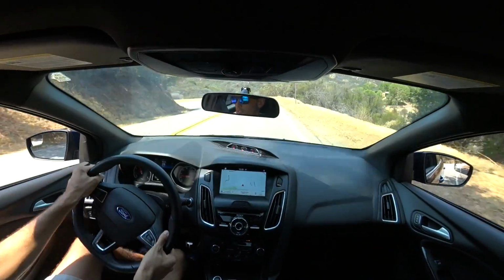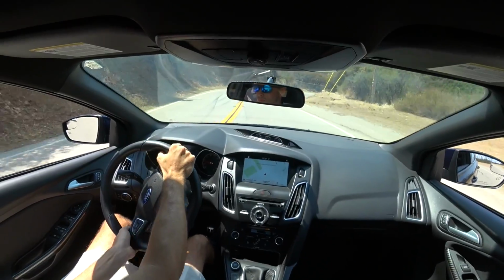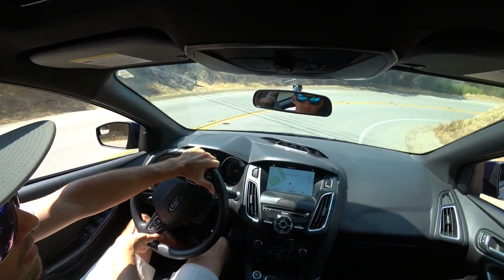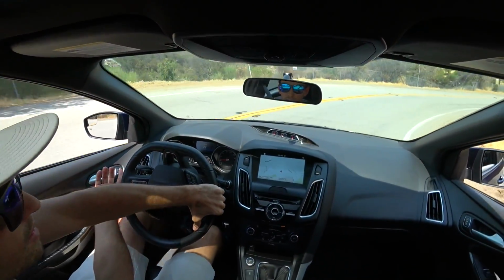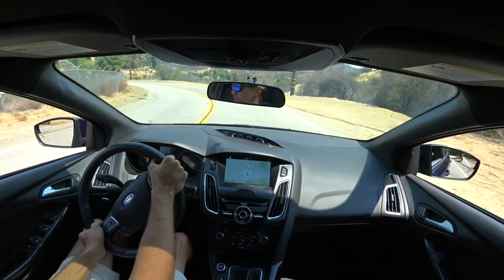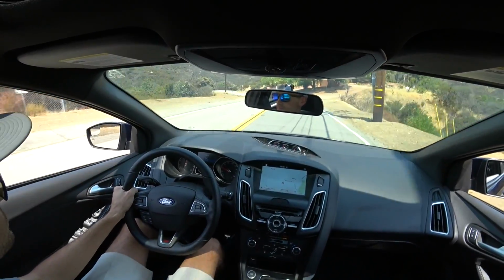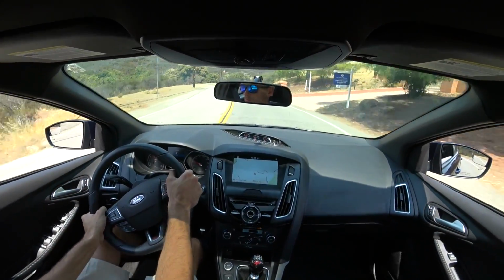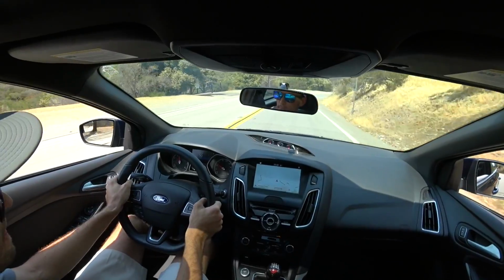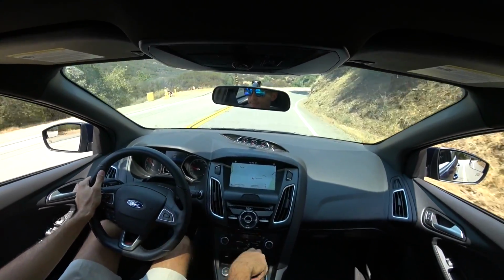Traction control kicked in a little bit there. Back tire chirped. Really hope you're able to pick up this exhaust sound. Some more, the road's opening up a little bit more down here, not as tight.